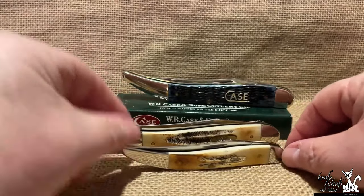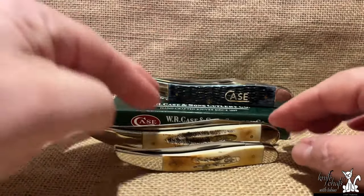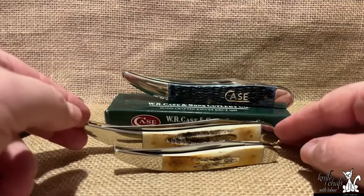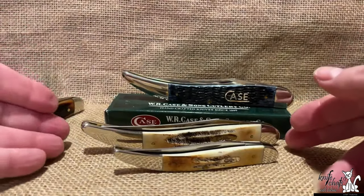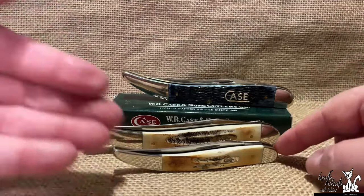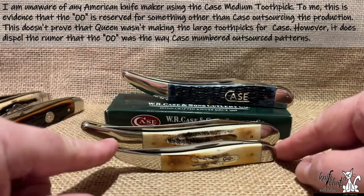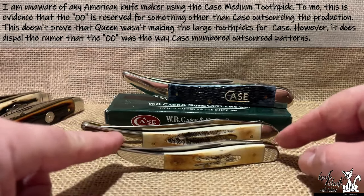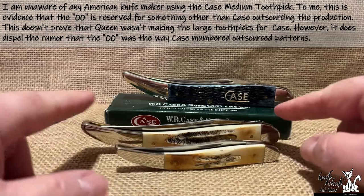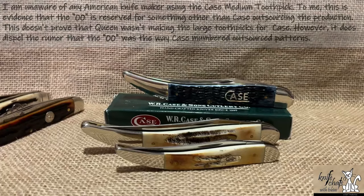But that kind of, to me, dispels that whole rumor that, well, if you see the 00 in the middle, it means that the knife is being outsourced. Somebody else is making the frame, or somebody else is making the knife for Case, it's being built under contract. Because the toothpicks all seem to have the 00 in the middle. You got the 0094, the 0098, and then also the small toothpick.